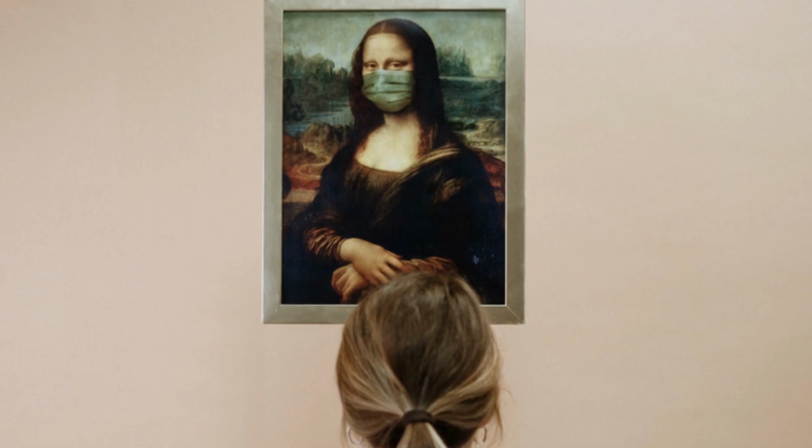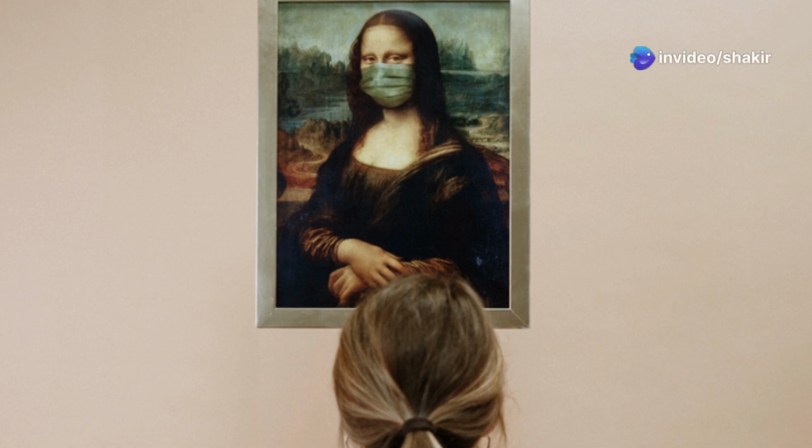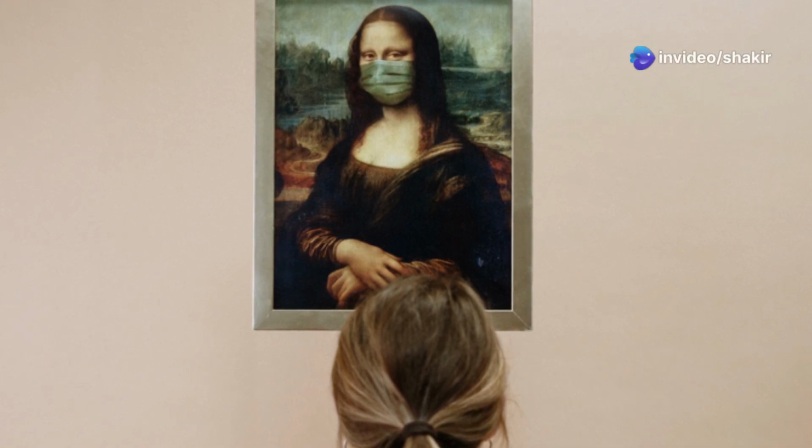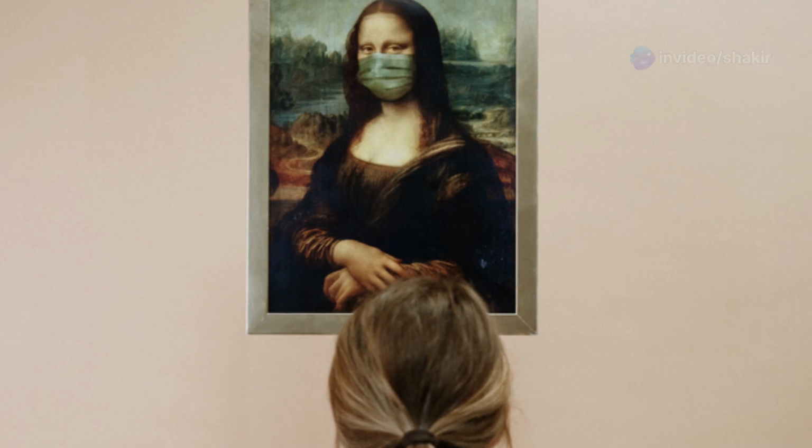The Mona Lisa's allure lies not just in what we see, but in what we don't see, in the questions it raises about art, about ourselves, about the very nature of existence.